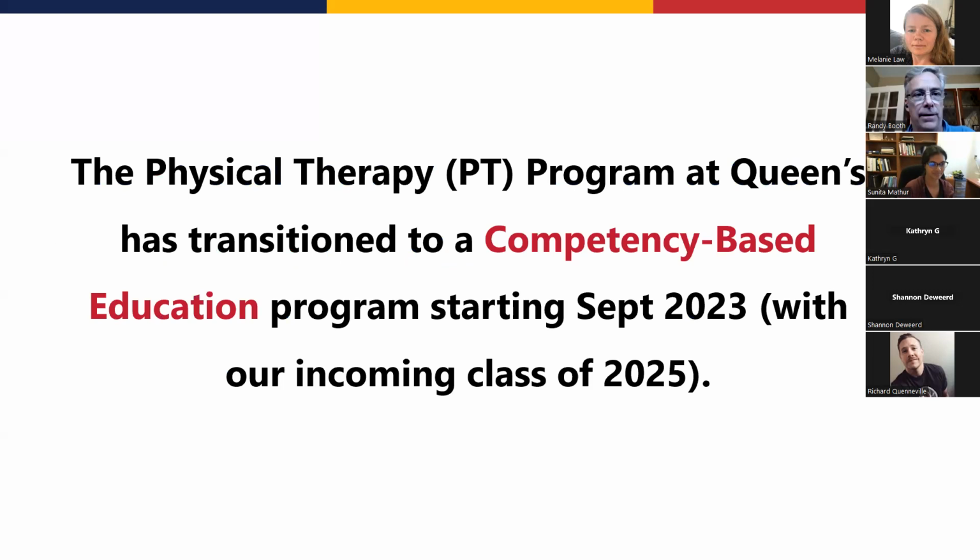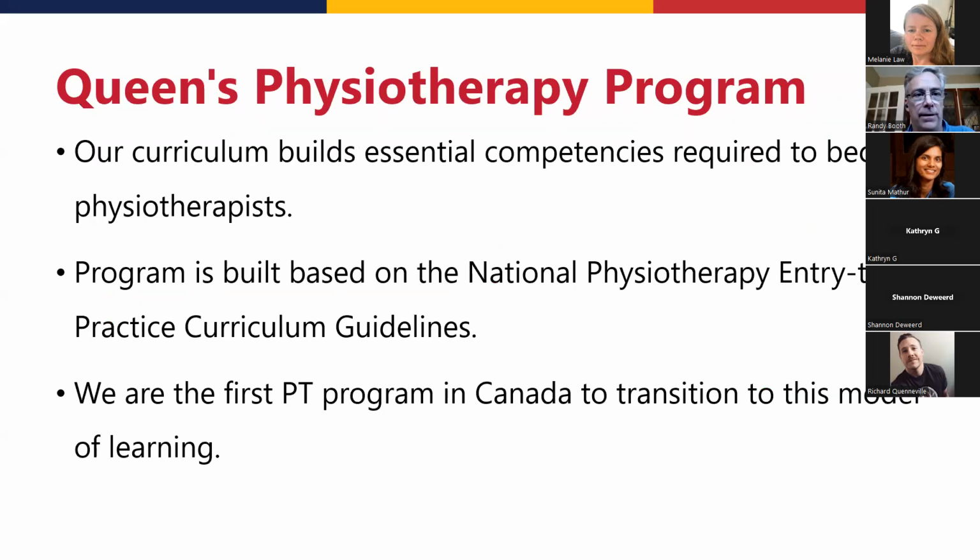Let's begin. I think it's no secret by now that everyone knows that our incoming class of 2023 are the first cohort to participate in our redesigned curriculum. Queen's has been at the forefront of implementing community-based education in our health sciences program, namely our medical program. And this aligns with the shift to more responsive and accountable training modules for healthcare professionals. There's been a lot of uptake in the literature on the efficacy of competency-based education. And to our knowledge, we are the first physiotherapy program in Canada to transition to this model of learning, possibly North America. So it's exciting. It's also a little scary. But I think overall we're pretty excited about what we've achieved, and it's been a lot of work.